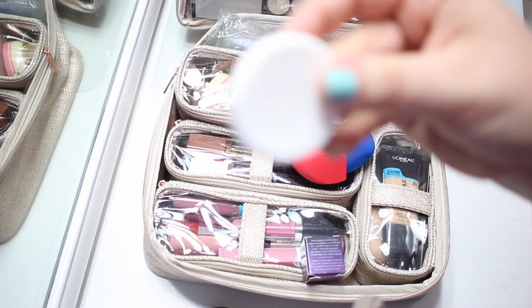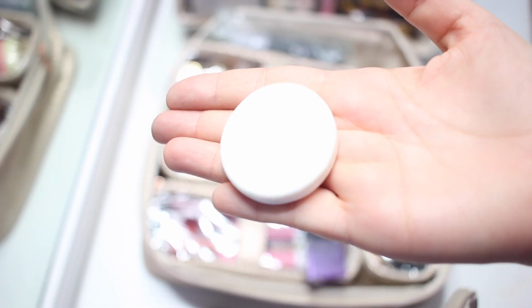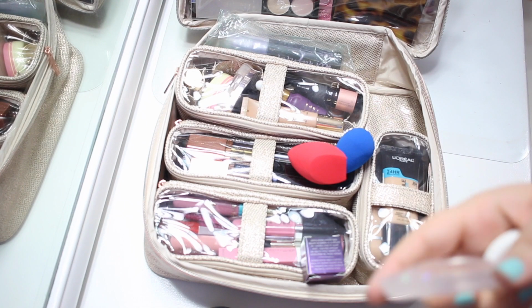I also take the Blender Cleanser Solid. This is what I like to use my beauty blenders to clean them with, and you can also clean your brushes with them. And I'm also taking this.